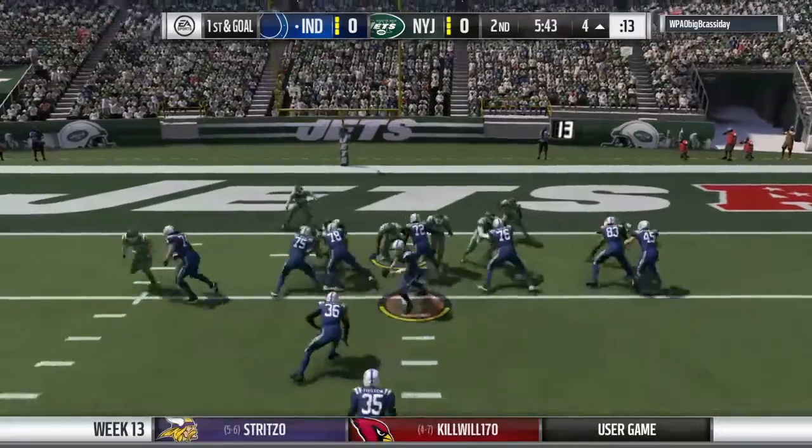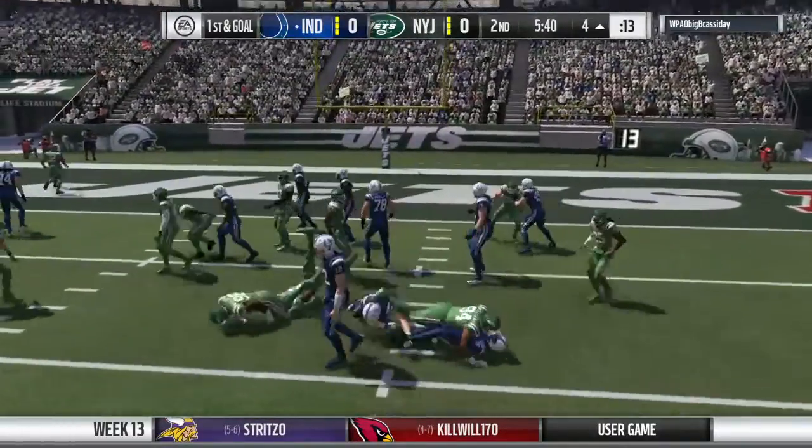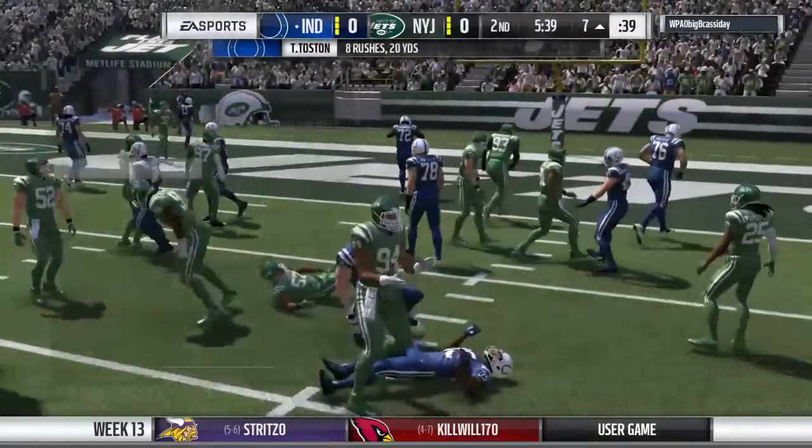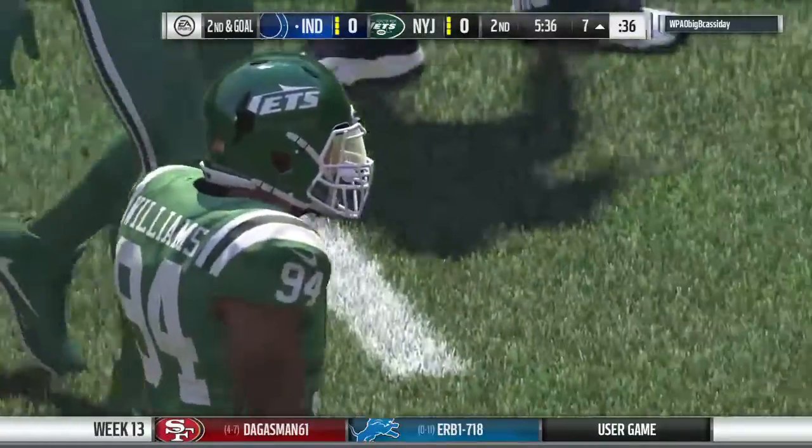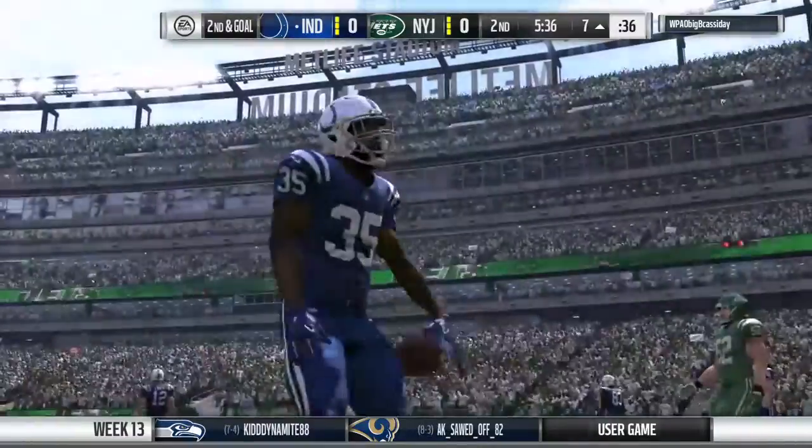Always talk about slot receivers. They're usually known as quicker than fast. In this case, we've got a guy who's quick and fast, and he used it to great advantage. A loss of a full 3 yards, and now it's second down.